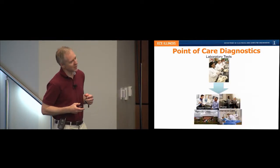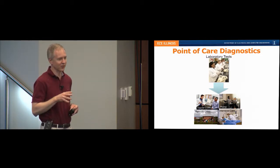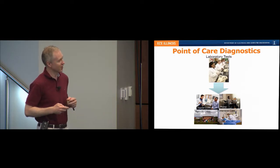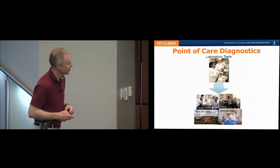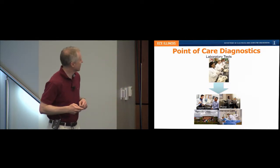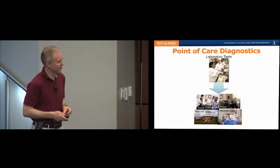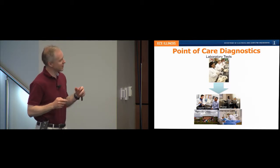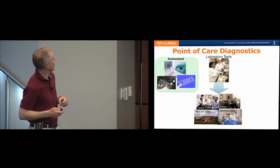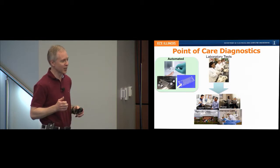But there's an interest in being able to take those capabilities so that tests could be done at places closer to where the patients are. So, for example, tests that could be performed in the doctor's office, in your home, at a remote clinic in sub-Saharan Africa, or perhaps in the intensive care unit of the hospital where you can get the results immediately. To make this happen, which we call point-of-care diagnostics, you have to have a test that's automated. You can't have a trained technician doing it anymore.